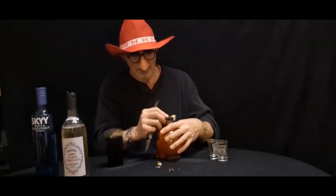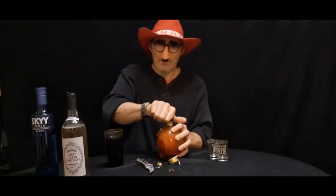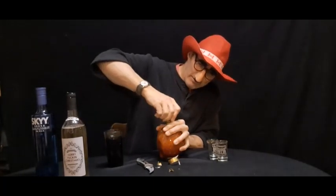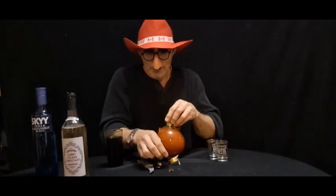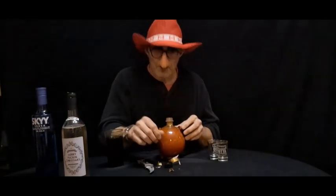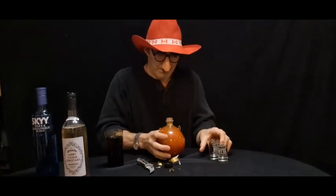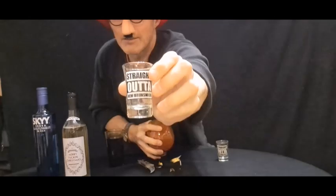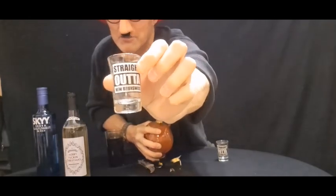Okay, it's a screw top. Well, that explains it. Thought it was a cork top. Well, here we go, folks. Straight out of New Brunswick, Canada.